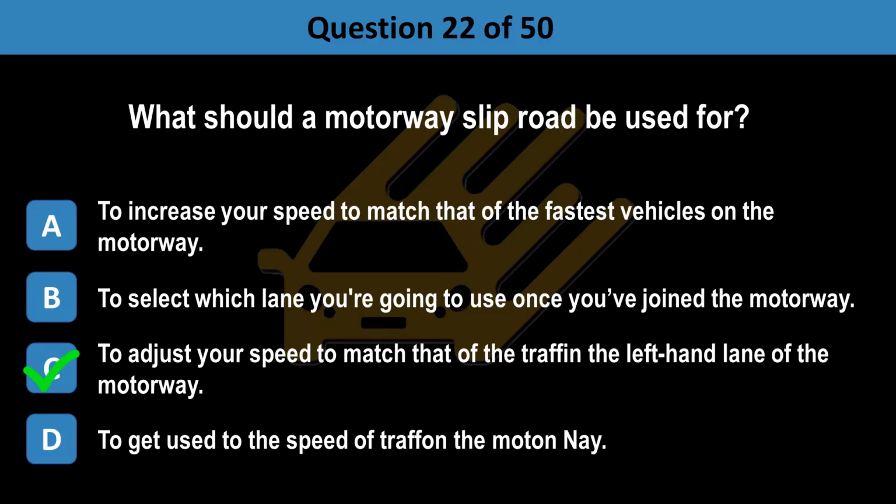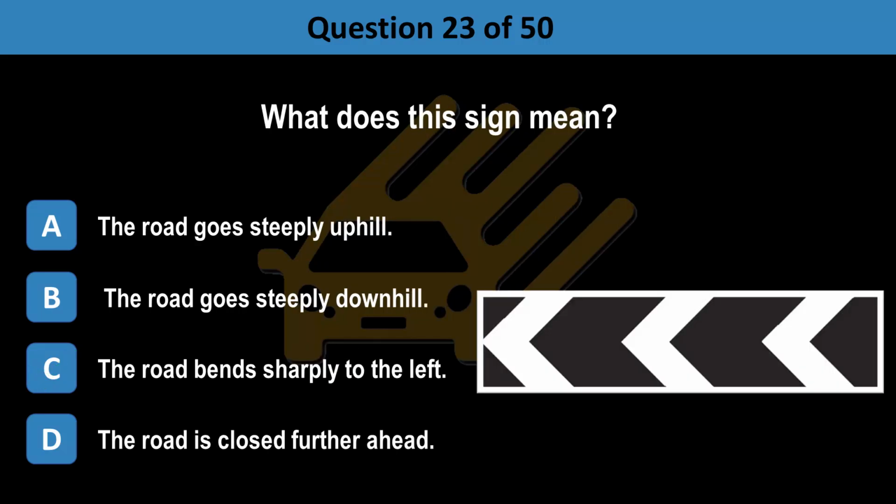The correct answer is C. To adjust your speed to match that of the traffic in the left-hand lane of the motorway. What does this sign mean? A. The road goes steeply uphill. B. The road goes steeply downhill. C. The road bends sharply to the left. D. The road is closed further ahead.